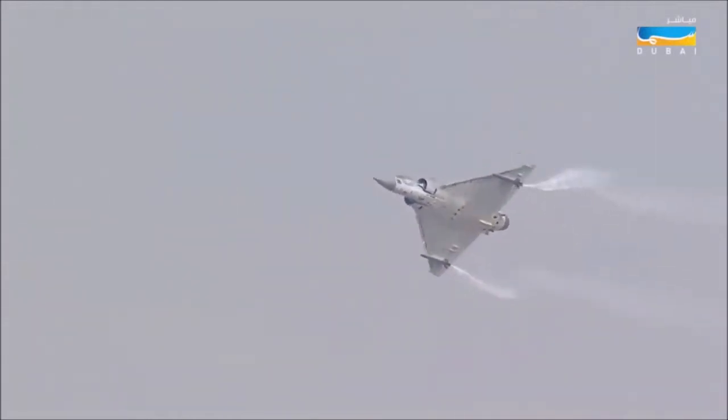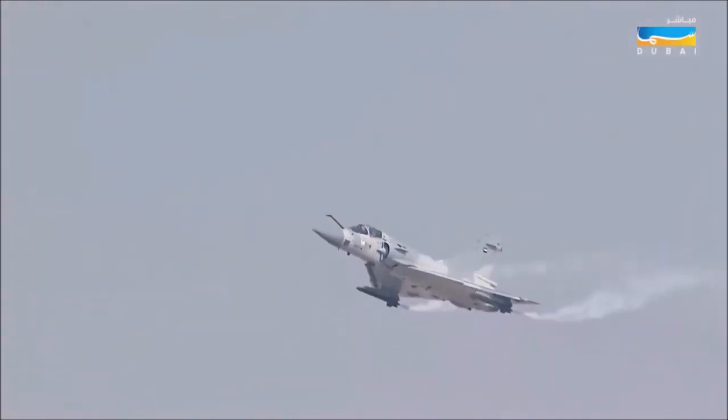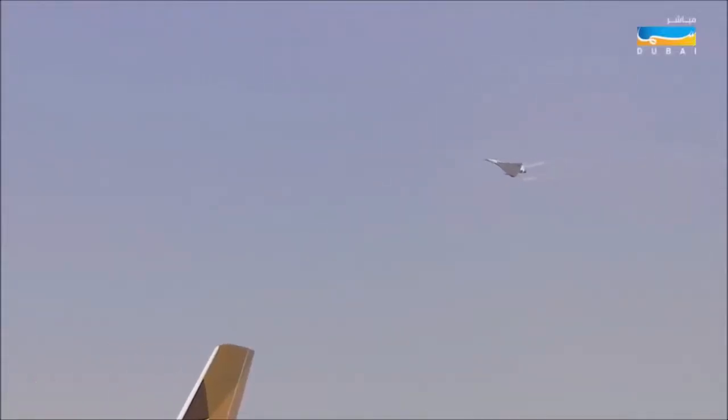I think that's the slow pass now. Yeah, watch as she comes around. She's positioning herself again for a slow pass. Oh, she's doing a rock. Yeah, crazy roll. A rock and roll, we call this. The aircraft, as you can see, very maneuverable, even at slow speeds.